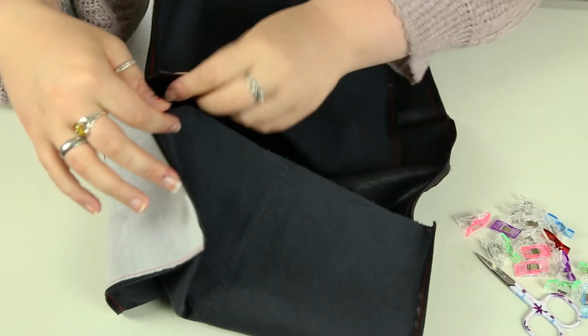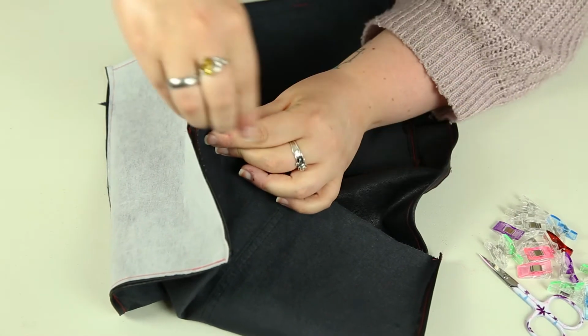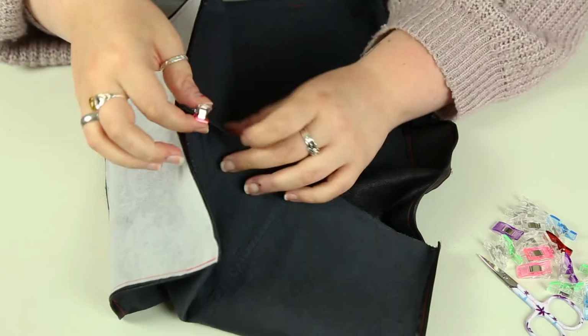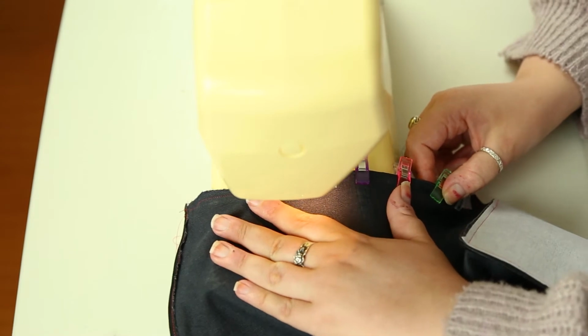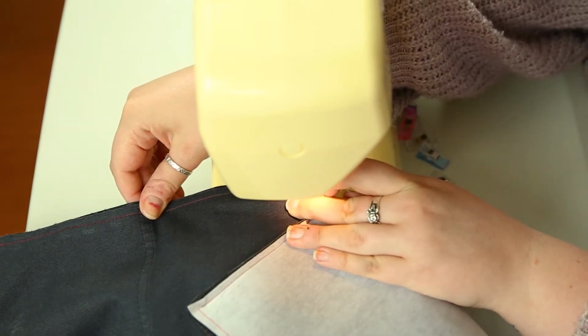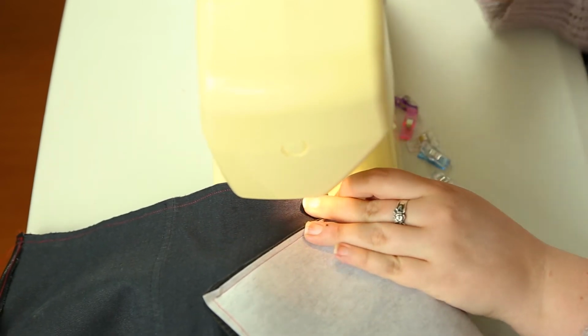And I did exactly the same thing with the 2 edges where they met. So I clipped them and just sewed them so they were nice and tight. Just to reiterate as well, it's really important that when you are sewing, especially this sort of fabric that's a little bit thicker, just make sure you do a couple of front stitches, then back stitches, and then carry on sewing, just to really tighten up that stitch and make sure it doesn't come out.